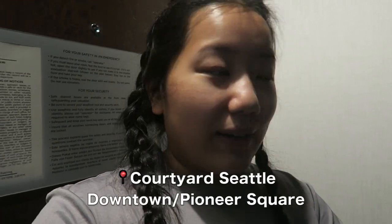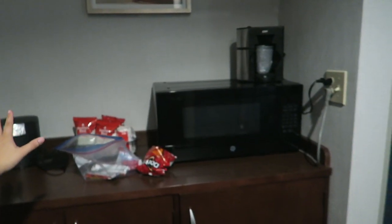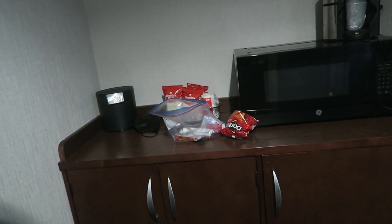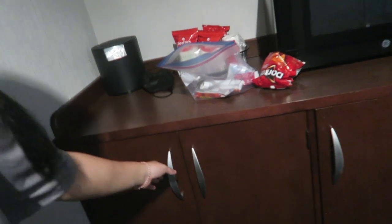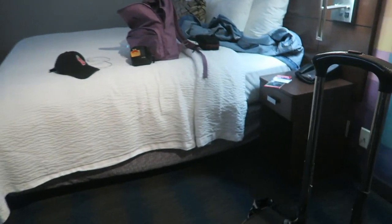Hotel room with no problems at all. The lady in the front was very nice. And let me just give you guys a quick tour of our room. So right on my left right here is the bathroom, but someone's already in it. And right next to it is the refrigerator, microwave, and I believe this is just storage. Next to the door on the right is the bed.